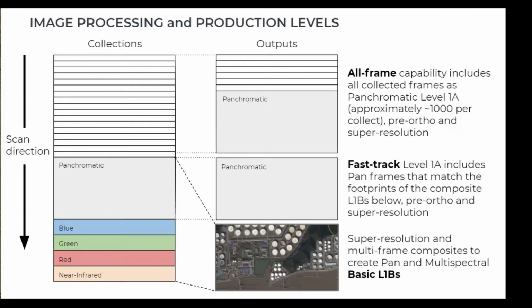And then finally, at the bottom, we have our basic L1Bs. This is also representative of our ortho products, where after the fast track product development, we introduced ortho rectification, super resolution, pan sharpening, etc. Other aspects to make the imagery look great and to rectify it to the ground. And we offer that as a few different products, be it basic or ortho products or visual. And those are made available to the customer about 8 to 10 hours after capture.